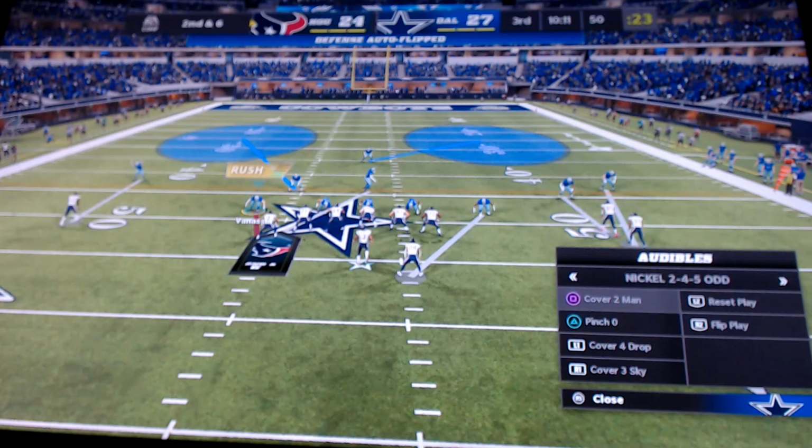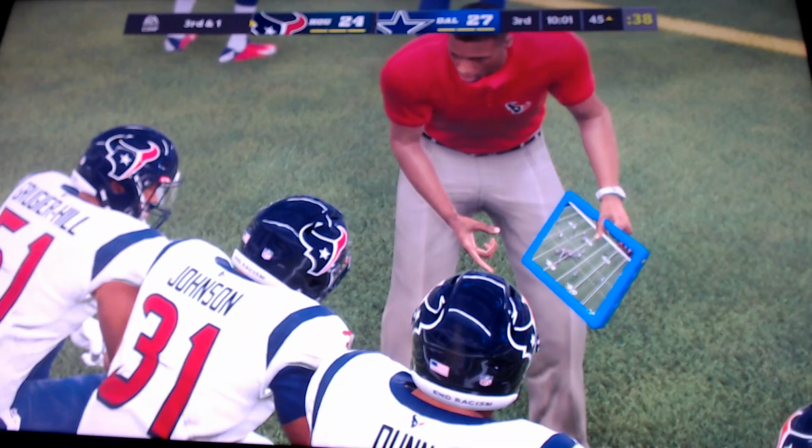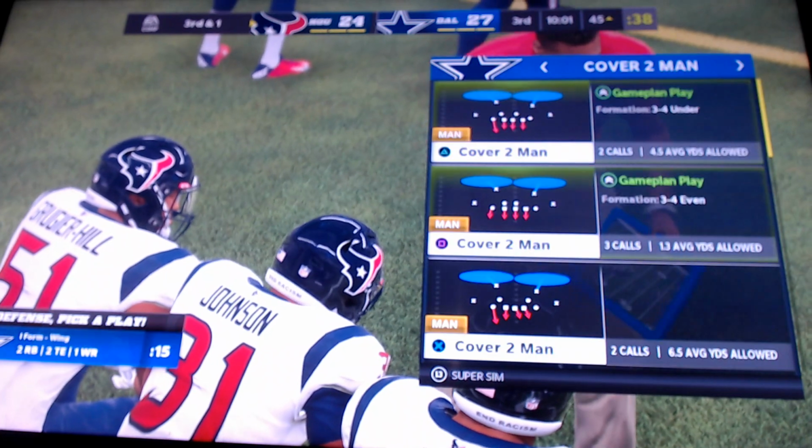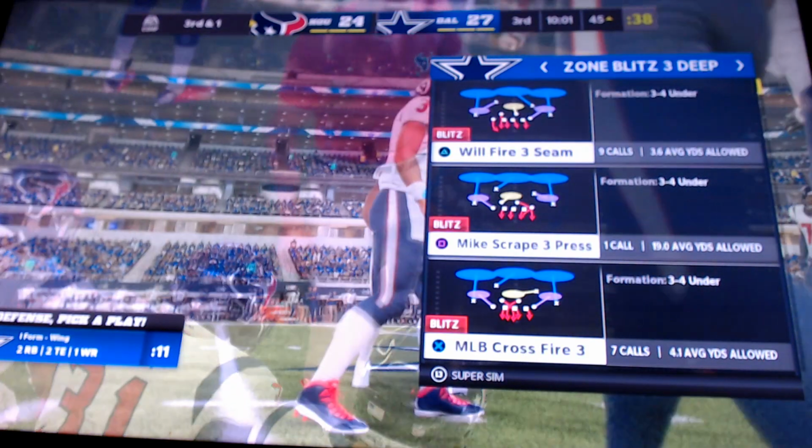And when you start plotting for this drive, when you start thinking to yourself, okay, what are we going to do? You don't go away from what you did before because that worked. But you have to be prepared for wrinkles and counters because you know they'll make some adjustments. Here's a handoff out of the gun. Gets the big boy, Hammer Jones.